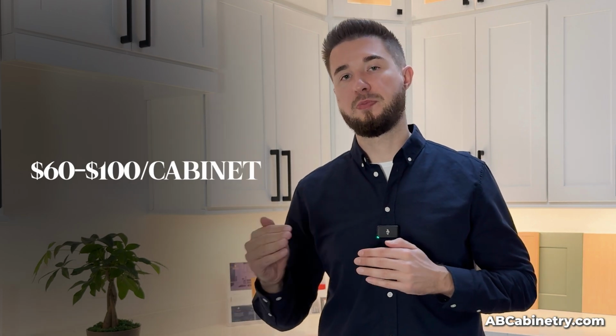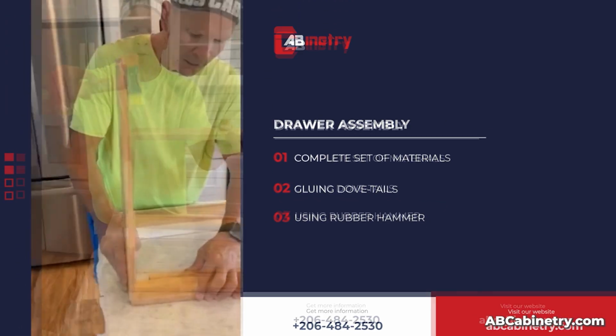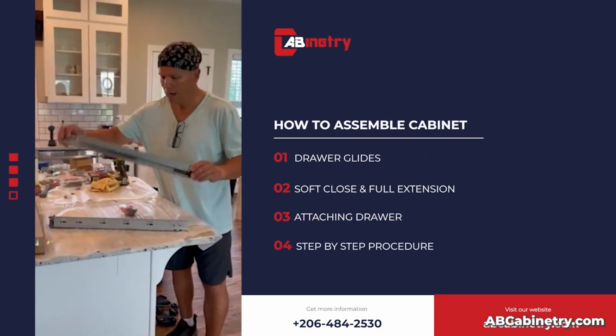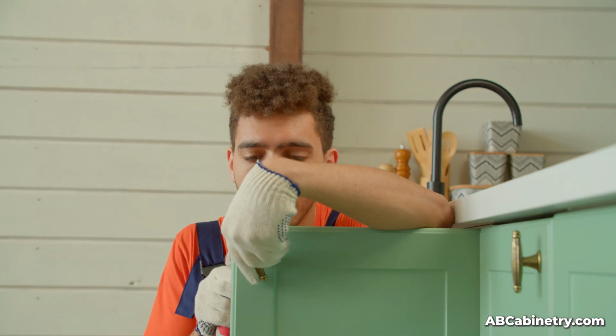We found the prices to be around $60 to $100 per cabinet for installation, or you can choose to do it yourself if you are a bit handy. There's plenty of information out there on YouTube that will show you exactly step by step on how to install these cabinets right onto your wall. It's not rocket science if you have a basic kitchen. However, if your kitchen is large and there needs to be some custom work, honestly, we do recommend hiring a professional carpenter who's been doing this for a while.